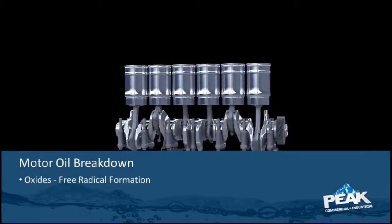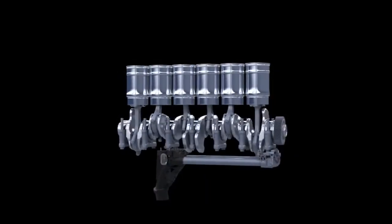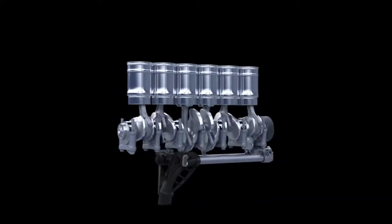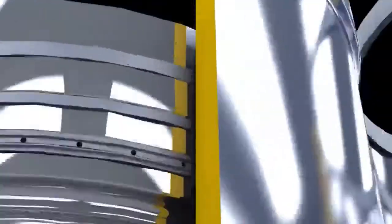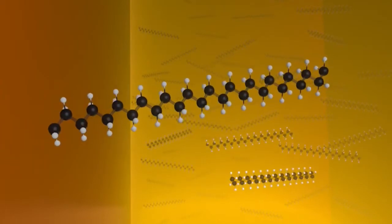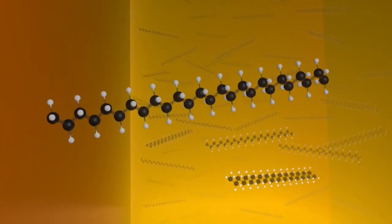Now, oil. The majority of an engine oil is the base fluid. Polymer chains of similar size. I say similar because polymer chain length determines oil viscosity, okay? And the longer the chain, the higher the viscosity, and the shorter the chain, the lower the viscosity. So you can see in this image here, this is what our polymer chain looks like.